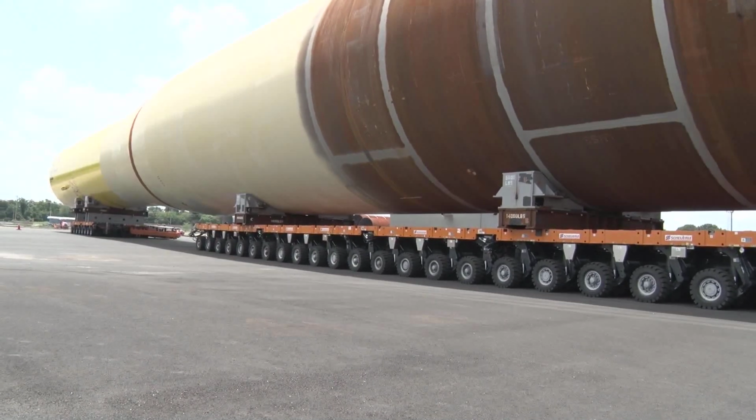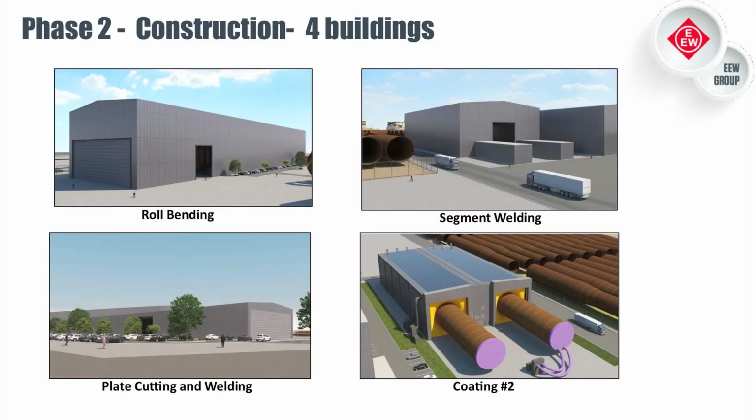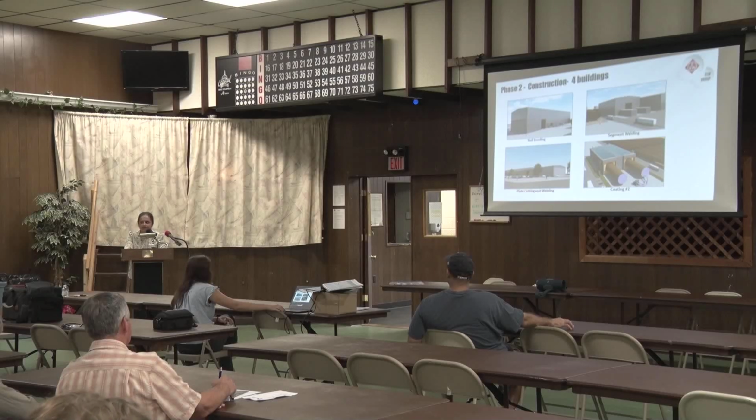That will complete our phase 1, and we are getting very close to finishing phase 1. We have 2 buildings in full operation, 3 monopiles coated, 5 monopiles welded. So things are moving at a rapid pace. In phase 2, we plan to do 4 more buildings. Roll bending is probably, if you saw the SubArc Weld building, you thought that was big. Roll bending is even bigger than that. We're thinking we'll buy the plates and make them into the rings that make a monopile. Then we'll have segment welding, plate cutting and welding, and a second paint and blast building. If you're following the wind industry, our projects are slightly delayed. Still not a year late, but we are slightly delayed in starting construction on phase 2. Projection is to complete phase 2 sometime in 2025.